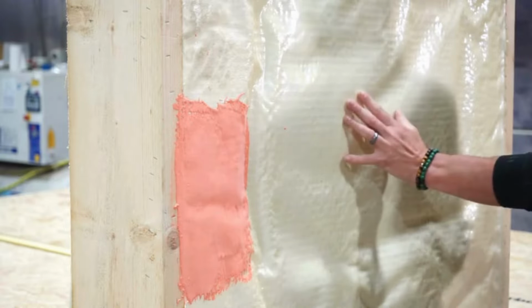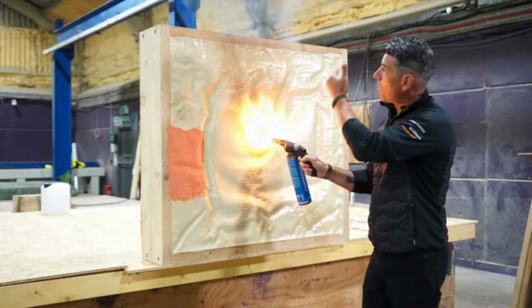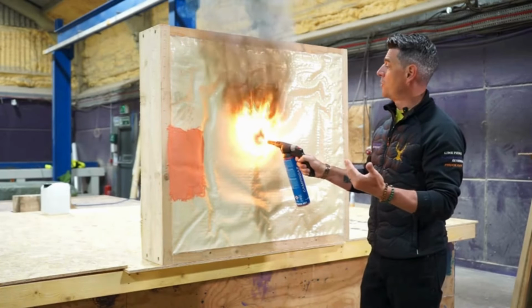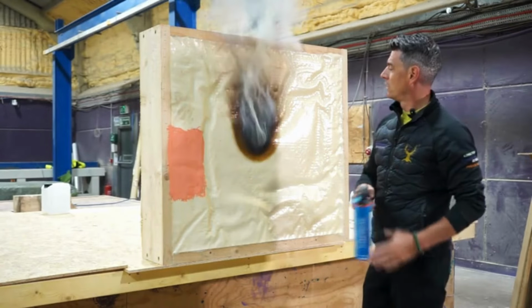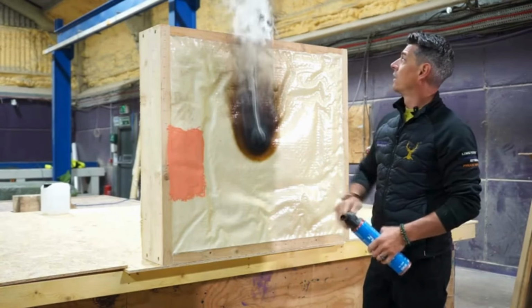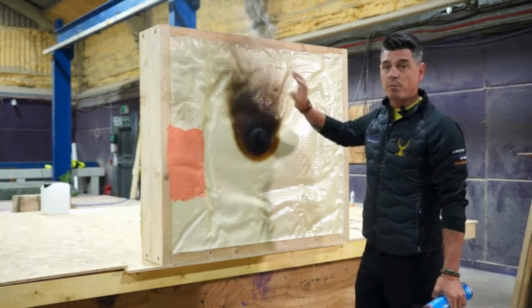Spray foam, unprotected, burns like hell. The smoke will get to you before the flames do. And as you can see, that's quite rapidly going up. And this is what will kill you in a house fire: all this smoke before anything else.